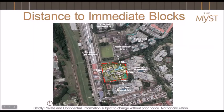So see, this is the distance. Oh, this one is 90 meters. But this one will be premium because it faces your pool, your sunken lounge, the integrated pool at the sunken lounge. Later, we'll show you the facilities. Very, very nice.